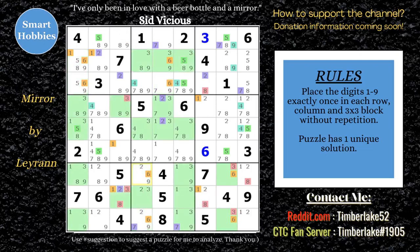Okay, let me go back to the threes and see if there's another benefit of doing that. 1, 2, 3, 1, 2, 3. I'm now looking to see if there's some kind of like swordfish or something. Nope. Cool. Okay.